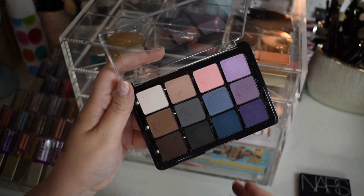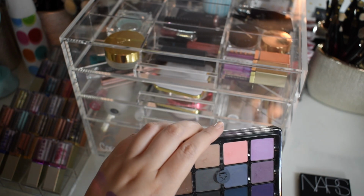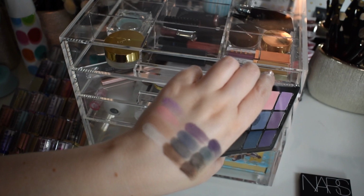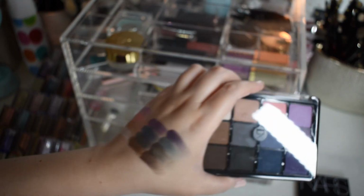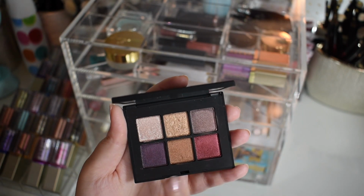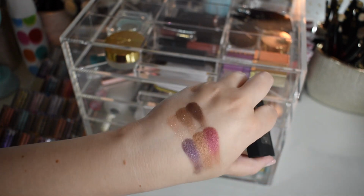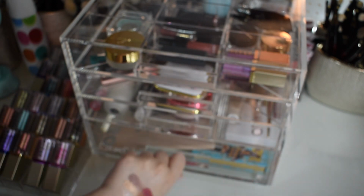This is the Viseart Cool Mattes 2 palette. And I brought that in since the other palette that I'm going to be using is full of shimmers. And here's some swatches for you. And I love the Viseart matte formula. It's really wonderful. And I'll just add this to this bottom drawer here. This is the NARS Quartz palette, and it's got some beautiful lid shades. Here's some swatches for you. And I'm just going to add that to the bottom drawer here.